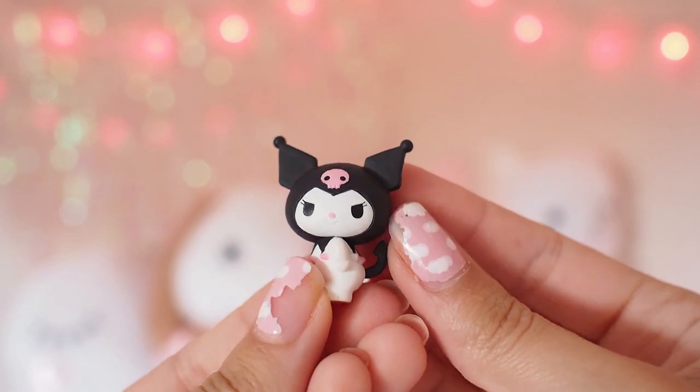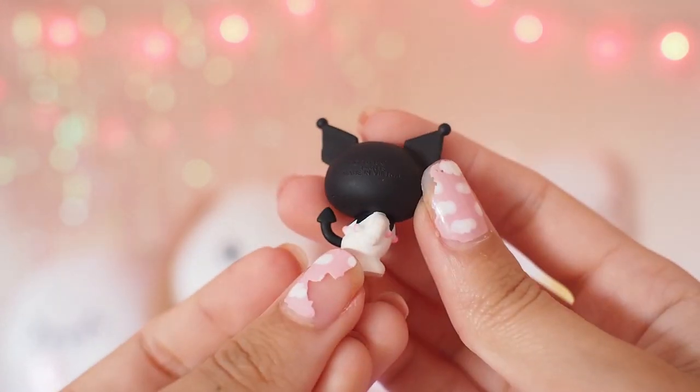And it has a pink ball chain, which is adorable. Yeah, I love this one. So next one is a little Kuromi. I think that's its name. So yeah, this one was like a little My Melody set, which is adorable. Yeah, Kuromi. So this is the one I got, which is adorable.